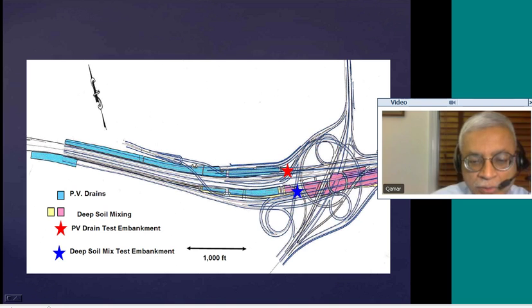This gives you a layout of where you see the blue or the cyan is where the prefabricated vertical drains were used, and the pink are areas where the deep soil mixing was done. There were 2 test embankments that were constructed. The red star shows the location of the PV drain test embankment, and the blue star on the south side shows the location of the deep soil mix test embankment. These were generally about 50 feet wide, 100-foot long test embankments, just to monitor and see what sort of rates of settlement we are getting and the properties of the soil.